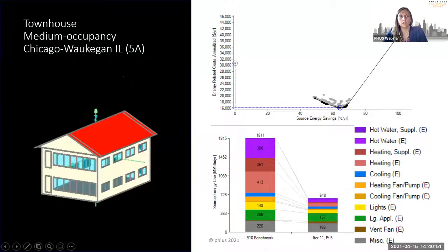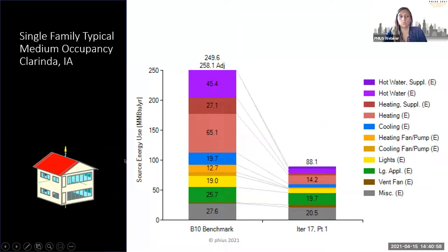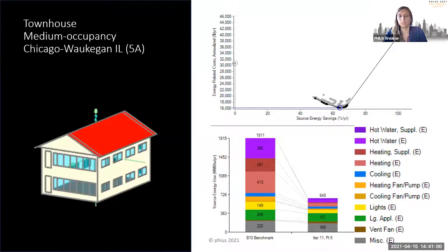And then you look at a slightly larger building in Chicago. It's a very similar building and it did about the same thing here. In terms of source energy savings, with this small building in this climate zone, we were able to get about 60% source energy savings. So pretty far, right? That's because there's a lot of heating energy. There's a lot of potential for savings. A lot of space conditioning energy means a lot of potential for savings.